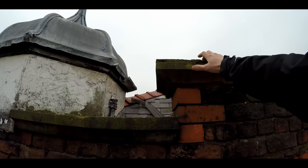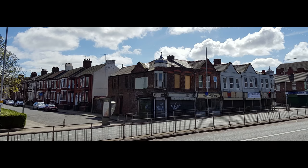Hello, my name's Stephen Taylor, and in 2016 I bought a derelict shop for £26,000 at auction. This is my story.